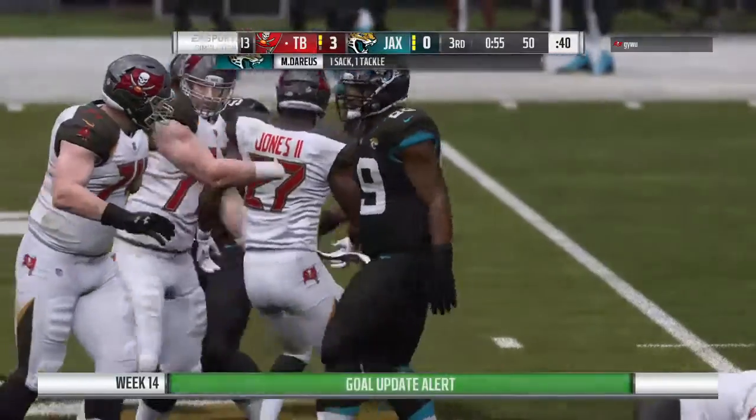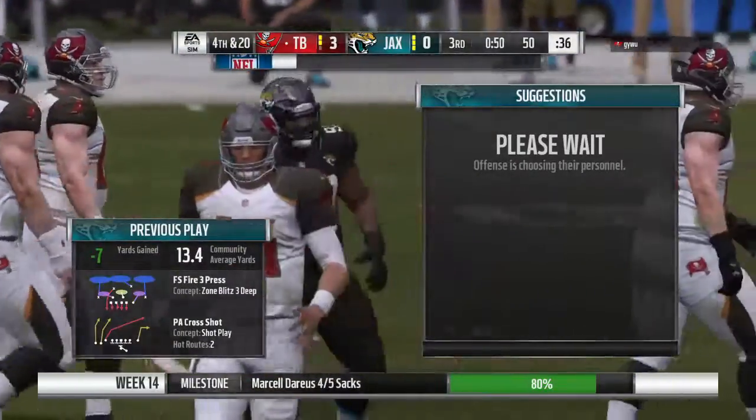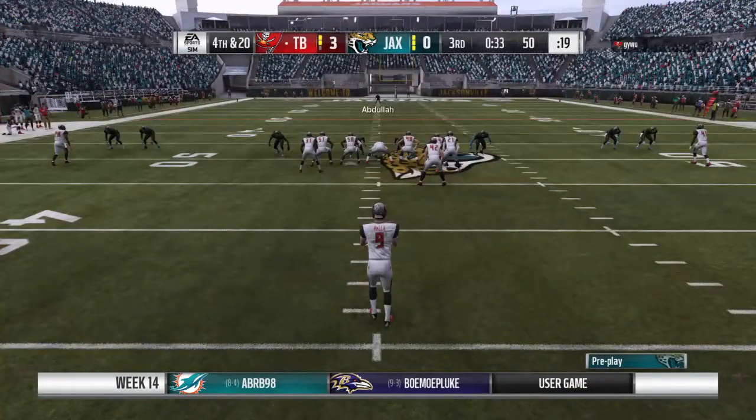Jaguar pressure and a Jaguar sack. Marcel Darius with a big-time sack on third down. And it'll be a loss of 7. Here's Brian Anger now. He'll boot it away from about his 35.